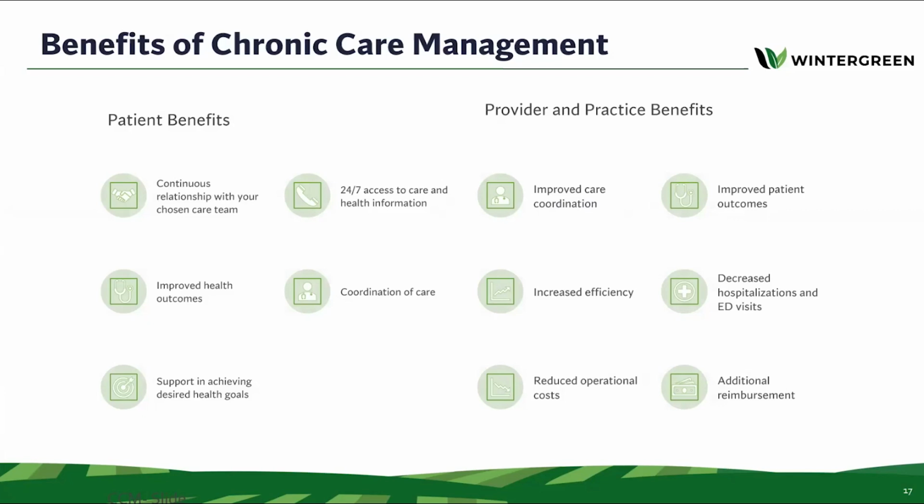And really the biggest patient benefit is supporting and achieving their desired health goals. We talk a lot about patient-centered care and what that is. And so through chronic care management, you can really discuss with your patient what it is that's important to us. In that first patient case that we talked about, this individual's desired health outcome goal was to be able to walk and attend her son's graduation. And so through coordinated care and chronic care management, you can help to support that patient-centered goal.